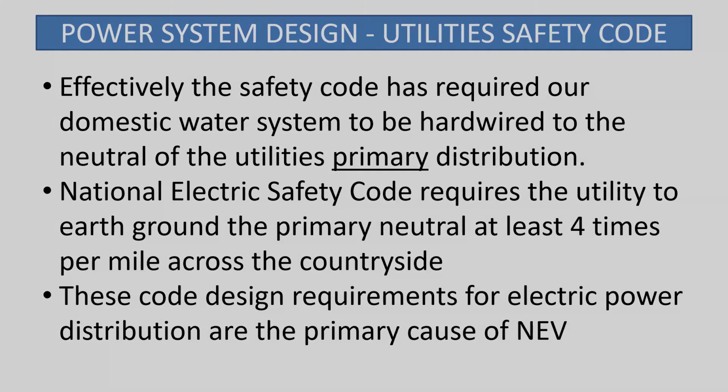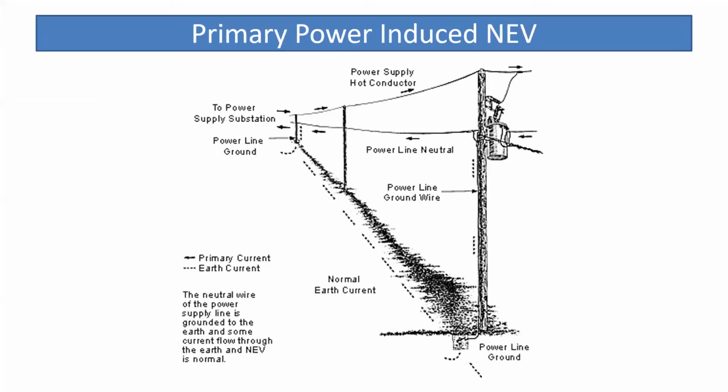Next slide there, Dave. Now hopefully I won't have so many words, a couple of pictures to illustrate some of this. Here's a little picture that has a single phase high voltage coming in on the primary and a power line neutral, and it gives you an idea that for that ground stake down there, we all know the returning current going back to the substation is going to divide between the earth ground and the power line neutral.